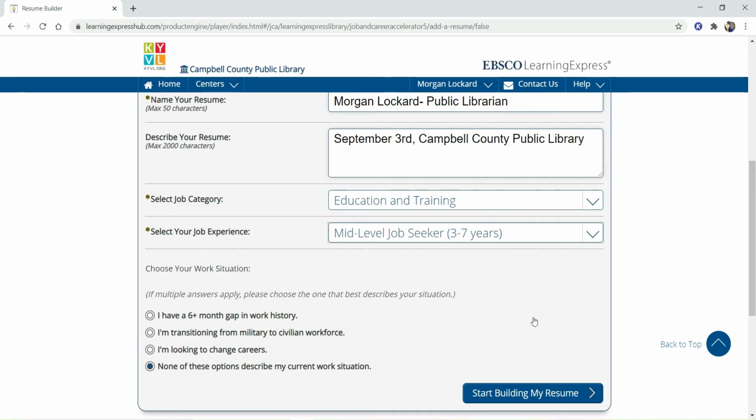Now it's going to have us select our work situation. Do you have a 6+ month gap in your work history? Are you transitioning from military to civilian workforce? Are you looking to change careers? If none of those three apply to you, you can choose the fourth option: none of these options describe my current work situation.